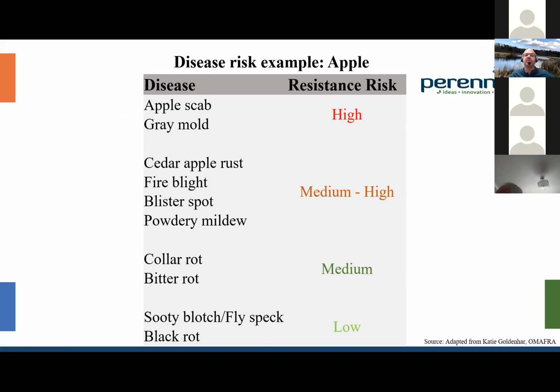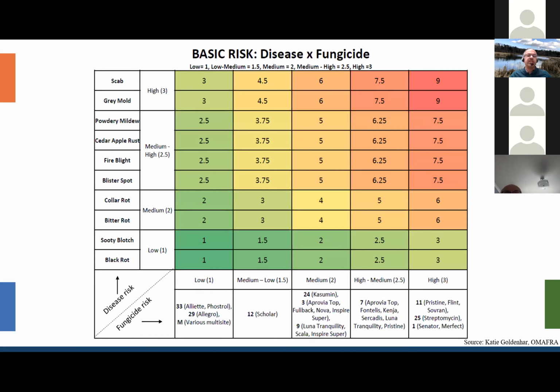Here I'm mentioning the example of the apple diseases. Some of the apple diseases, for example apple scab and gray mold, are at high risk of resistance development, and like the others, I have medium to high. Collar rot and bitter rot are considered medium risk, but sooty blotch and fly speck, black rot, are considered low risk diseases.